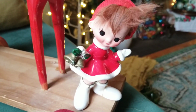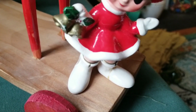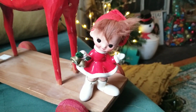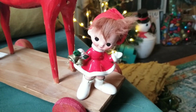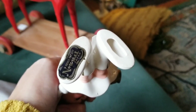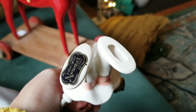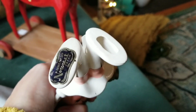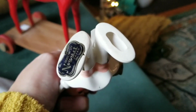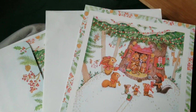She was a few bucks. Can you guys believe these were made with, I was told, real hair? I don't know how true that is, but these were made by Norcrest, Japan. And they are pretty collectible amongst the people who do vintage Christmas. Flipping her over, you can see the little foil label. And she is in okay shape. She did have a crack along her foot. I think I'm going to be most likely reselling her, even though she does have the crack. I think I should still be able to make a little bit of money off of her.